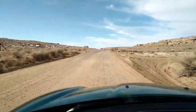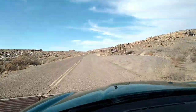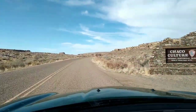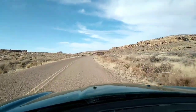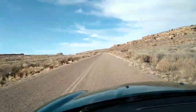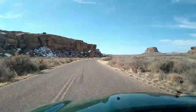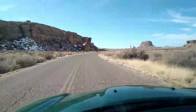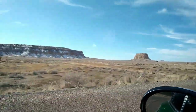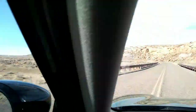The place we are visiting, as you can see in this sign, is Chaco Culture National Historical Park. It's actually a World Heritage Site. As you enter Chaco Canyon, the road gets better, and one of the first sites you'll notice is this huge butte, as shown in the clip. It's a very famous and sacred site called Fajada Butte, worshipped by many tribes who consider the Chaco people their ancestors, modern-day tribes including the Zuni and the Hopi, for example.